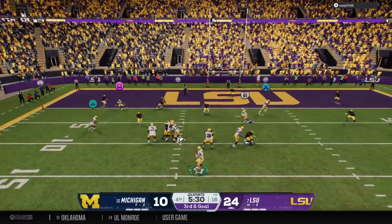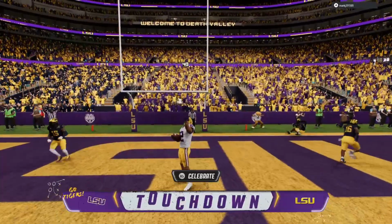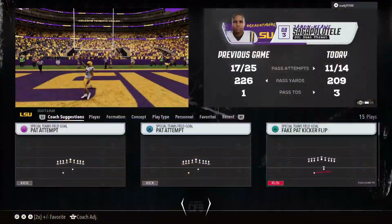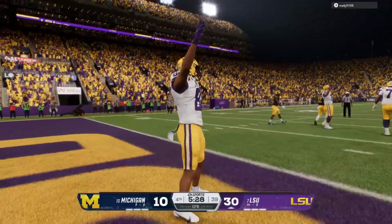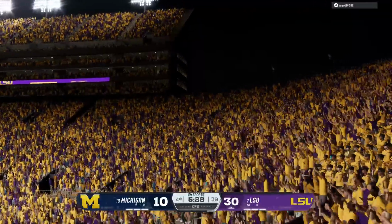Out of the gun now on third down. He makes the grab in the end zone. Touchdown, LSU. Because this quarterback told us this is my time to shine, a playoff game. He has gone out and backed that up so far.